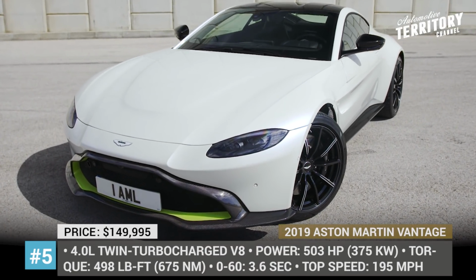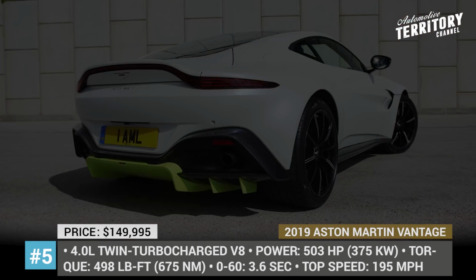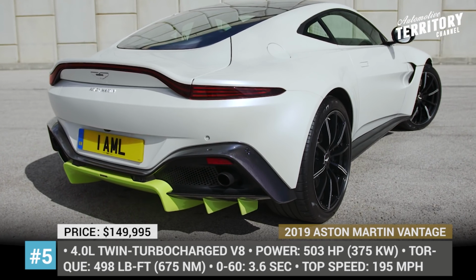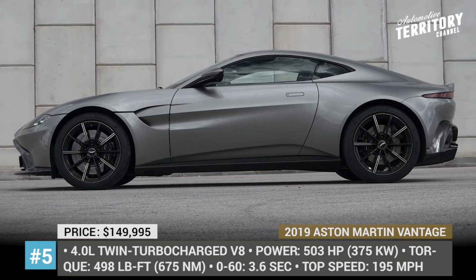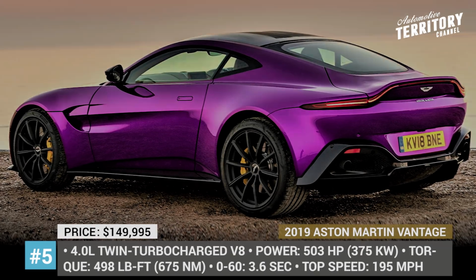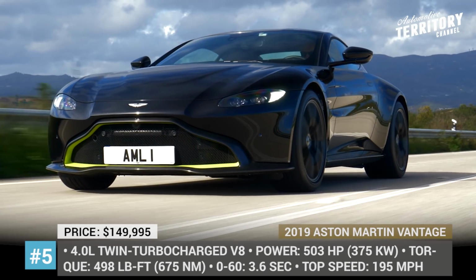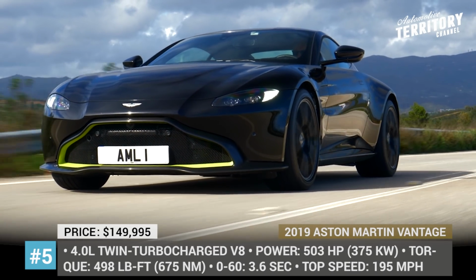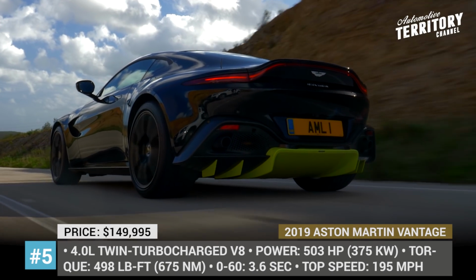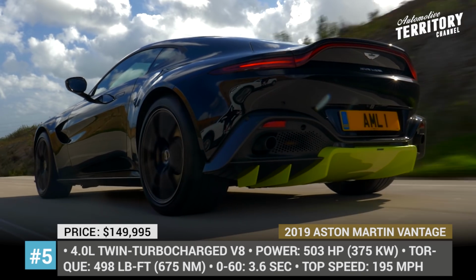Aston Martin Vantage. This two-seater sports car is a successor to the original Vantage that had been in production since 2005. It is built on the same platform as the DB11 Coupe and borrows an engine from Mercedes-AMG. The 4.0-liter twin-turbo V8 combined with an 8-speed automatic transmission spills out 503 horsepower and 498 pound-feet of torque, resulting in 3.6 seconds 0 to 60 time and 195 miles per hour top speed.